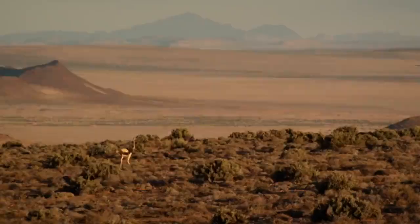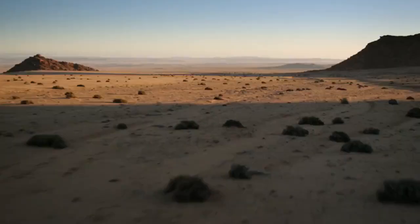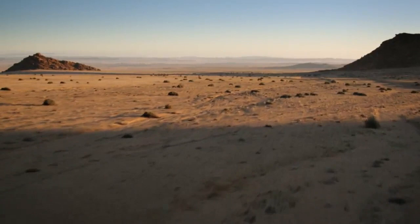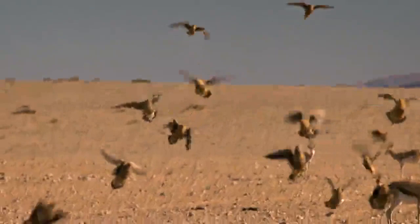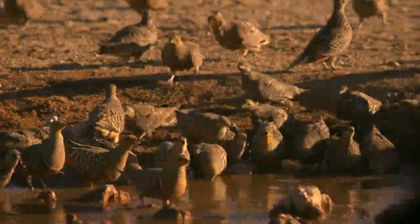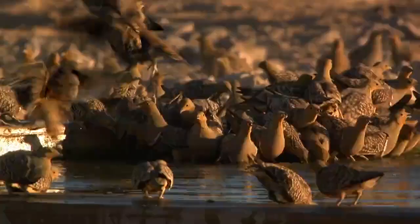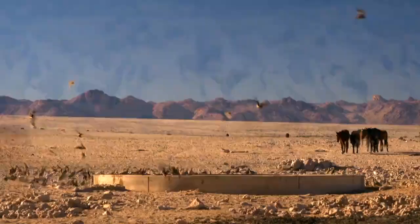In December, at the peak of the southern summer, a drought has its grip on the land. The waterhole at Garub attracts animals from ever further away. Namakwa sand grouse land in their hundreds. Males dip their breast feathers into the water to carry it back to their nestlings.